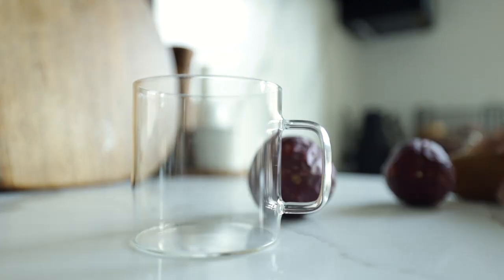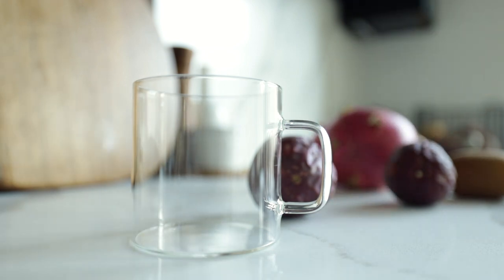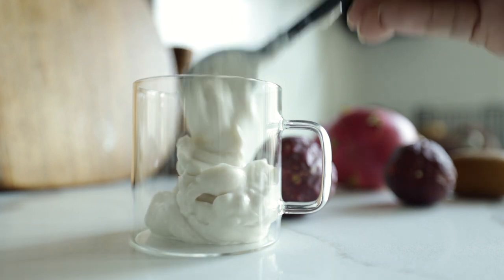And I have been going through a bit of a yogurt phase. So this time I'm using my absolute favorite combination, passion fruit and golden kiwi. And I'm not using that dragon fruit, so just go ahead and ignore that. I thought I might need some more fruit. I didn't. Didn't even need both of these passion fruit, but I ate it.